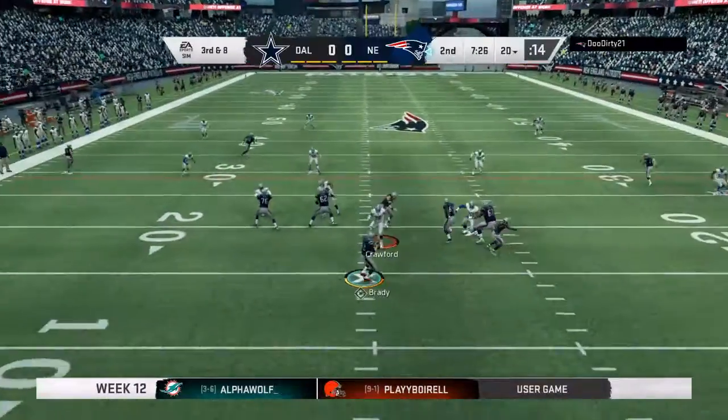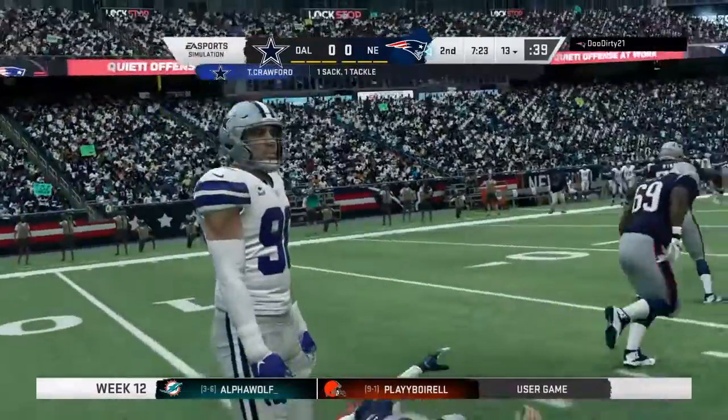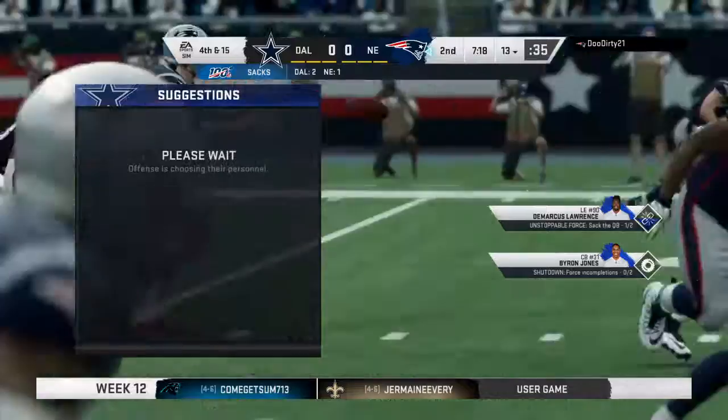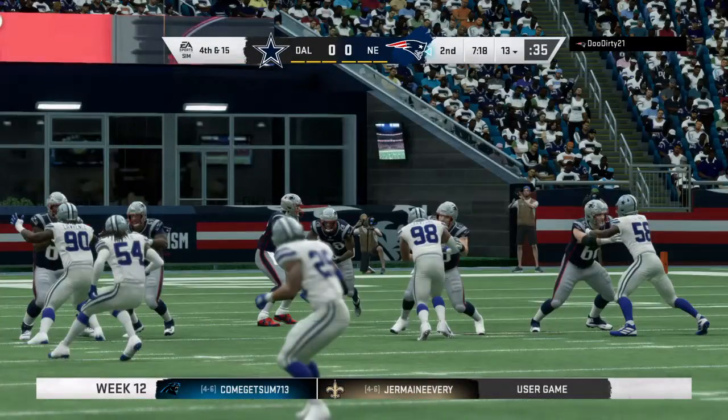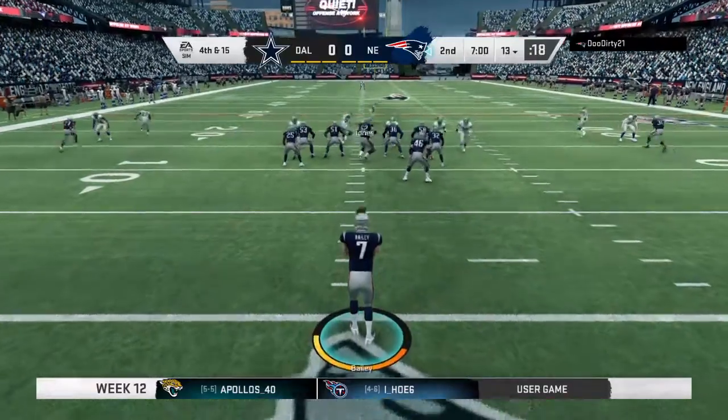Play action. Now it's Brady. And he will go down. A Cowboys sack. Off the edge, it's Tyrone Crawford with a sack. Well, the pass rush has been a real strength of late. They know how to get after the quarterback. Absolutely. 4 sacks last week. That's their first one here.